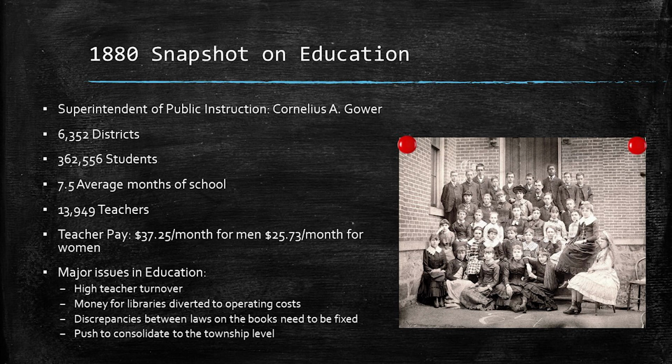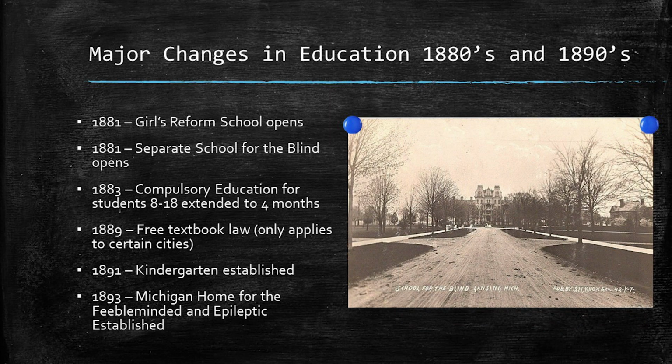And then finally, there's a big push to consolidate schools at the township level. They're starting to realize that having so many school districts in Michigan was not allowing for a high enough pay for teachers. And so maybe by combining some of these smaller schools, so that each township has just one school instead of multiple districts, you could then hire more teachers or hire teachers at a better pay and have classrooms with a few more students, so your tax base would be a little higher there. So throughout the 1880s and 1890s, major changes in education.